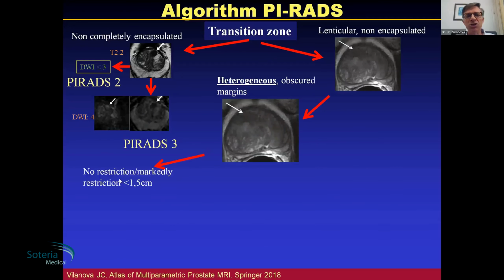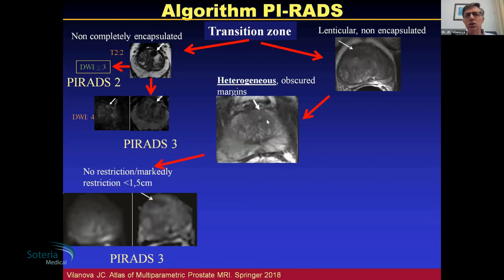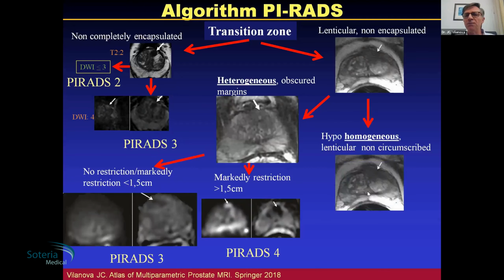If there is no restriction, or there is restriction in a lesion less than 1.5 centimeters, this is a PIRADS 3. Where there is a heterogeneous lesion with markedly restricted diffusion higher than 1.5 centimeters, this is a PIRADS 4. An ill-defined, lenticular lesion less than 1.5 centimeters is a PIRADS 4, and a larger lesion is a PIRADS 5.